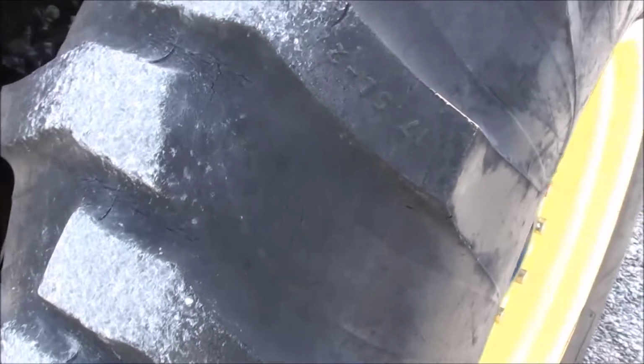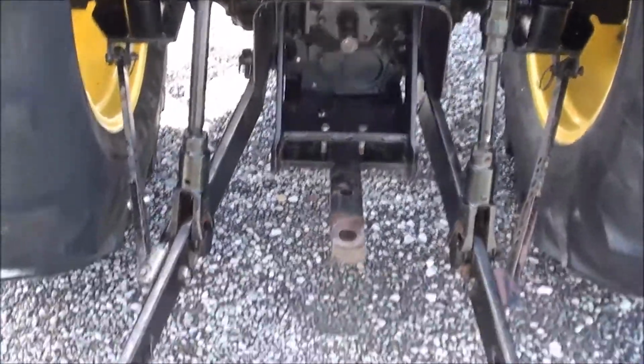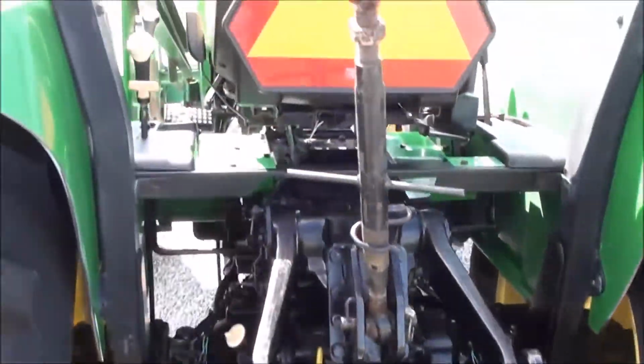Again, you can see a little weather cracking in the tires, but tread is not wore down much at all. You can still see the print on the tread. 540 PTO, 3-point hitch. Top link goes with it.